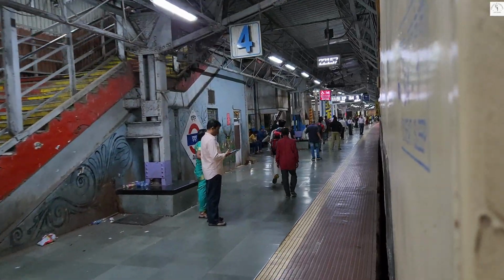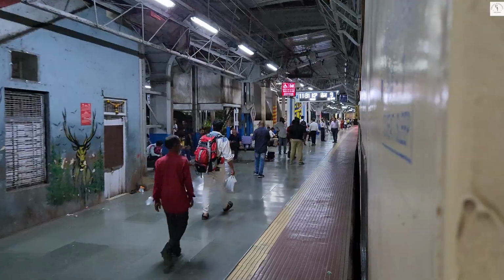22157 Mumbai CSMT Chennai Egmore Superfast Express is actually the slowest train between Mumbai and Chennai. I'm going to do the journey in this train and I'll share the entire experience with you, how the punctuality is, and whether you should take this train as an option for traveling from Mumbai to Chennai or not.